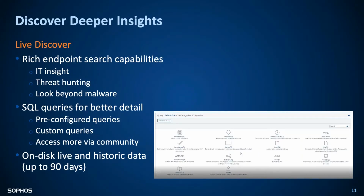Part of the features that come with Sophos Intercept X with EDR is this tool called Live Discover. Live Discover gives you deeper insights and rich endpoint searching capability, whether you're doing a hunt or just doing some IT operations. If you need to look beyond just a malware event, for suspicious files or activity that's been going on in your environment, you can use this tool to identify those things.